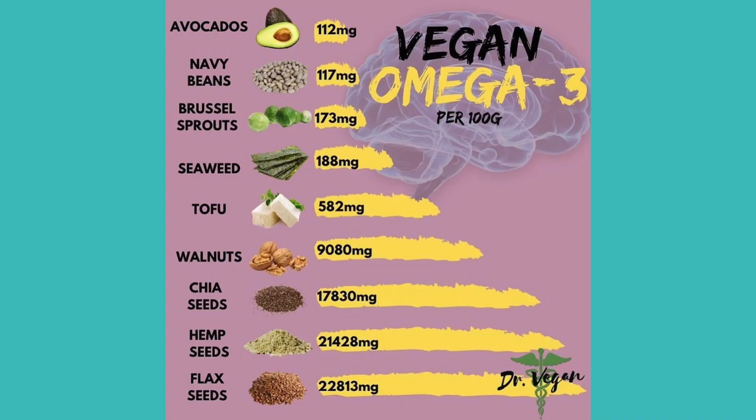Some of these foods are nuts and legumes, edamame, walnuts, kidney beans. All those things are really good. Chia seeds, hemp seeds, flax seeds, I eat all of that. I like to put them on top of my smoothie bowl or on top of my meal.